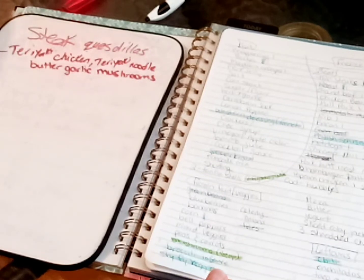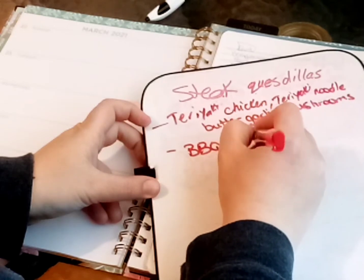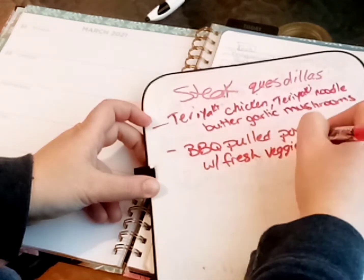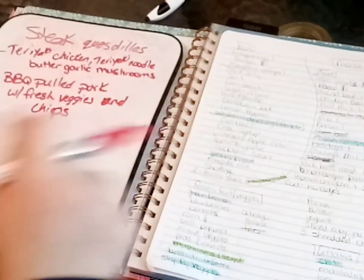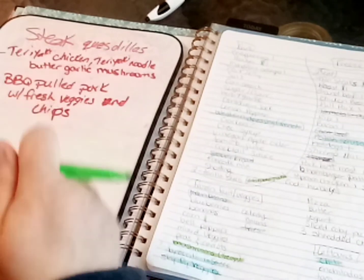We are going to do, I have a lot of hamburger buns, so let's do a pulled pork dinner. Barbecue pulled pork with fresh veg and chips. We have chips still in this house. I think my husband's buying them behind my back because they just keep showing up, which is fine. We'll eat them. We don't eat them fast though.